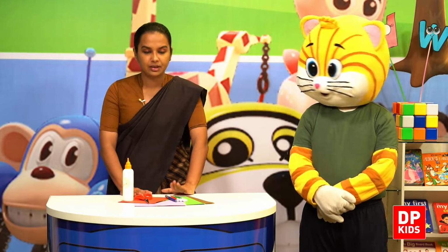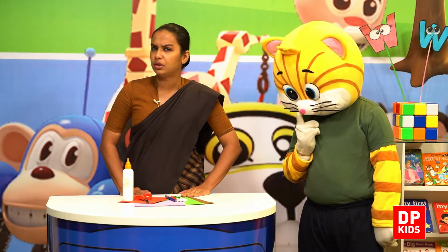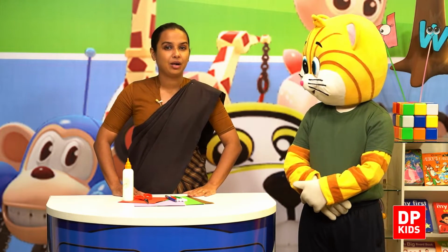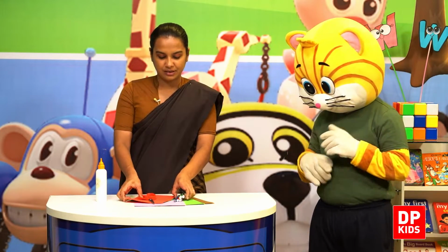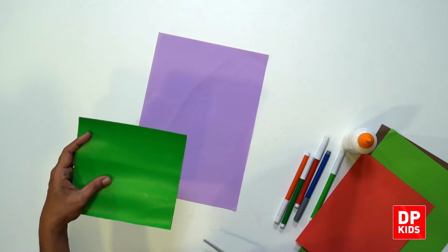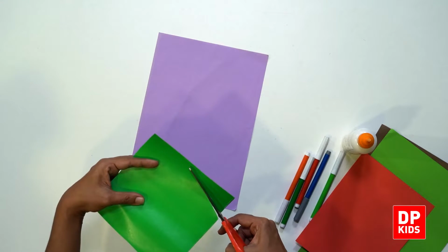So we are going to start. W and W. What are we going to make? Okay, I'll tell you first. We're going to make a watermelon and a worm. Right? Okay, so first we'll make the watermelon. So watermelon is red in color. First we'll cut the outer part.